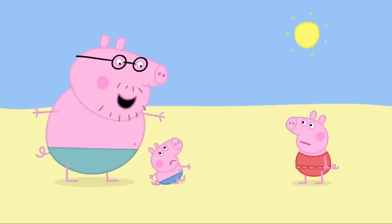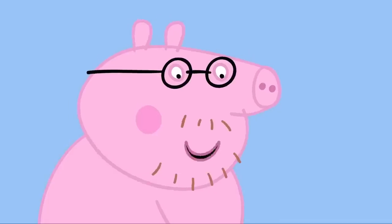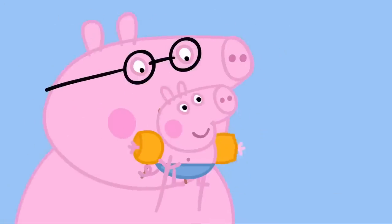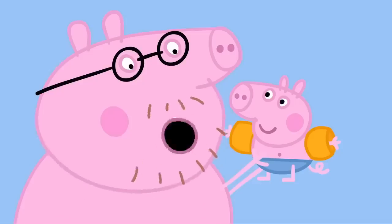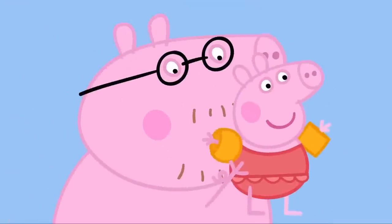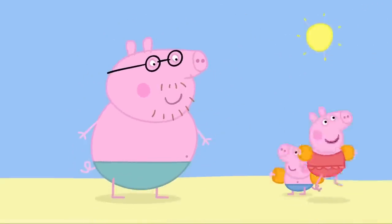Never mind, George. Would you and Peppa like to have a paddle in the sea? Yes, please, Daddy. Let's put your water wings on. There we go. You look very smart in your water wings, George. My turn, my turn. Good. Now we can play in the water. Hooray!